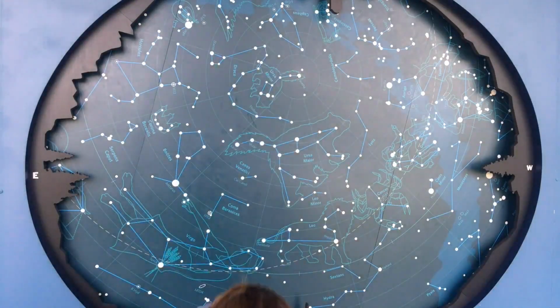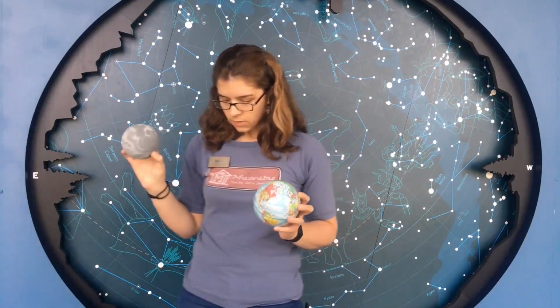Now, how big is the moon next to the Earth? Well, I've got these two models here. That's not exactly accurate there. So the moon's not quite this big next to the Earth. If you have a nickel handy and you also have a little green pea, the pea is about the size of the moon compared to the Earth, with the nickel being the Earth. So not near as big. It's only probably about a third the size of the Earth.